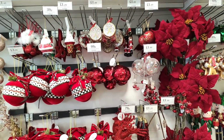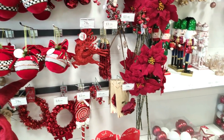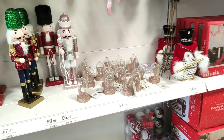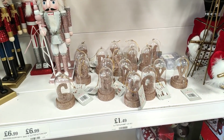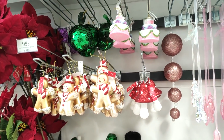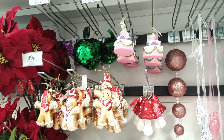You can see they've got the poinsettia plants in, and again really nice to add to your Christmas tree just to give it a little bit more detail. You can see they've got nutcrackers in there. Oh yeah, I kind of like them, but I also find them a little bit creepy as well. And you can see they've got these decorations at £1.49, which I think are quite nice stocking fillers. Now I did like the gingerbread men. I thought they were really cute, and they were only 99p.